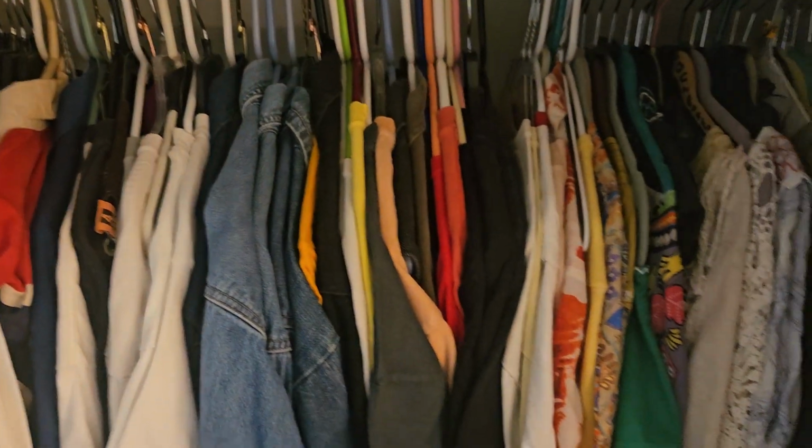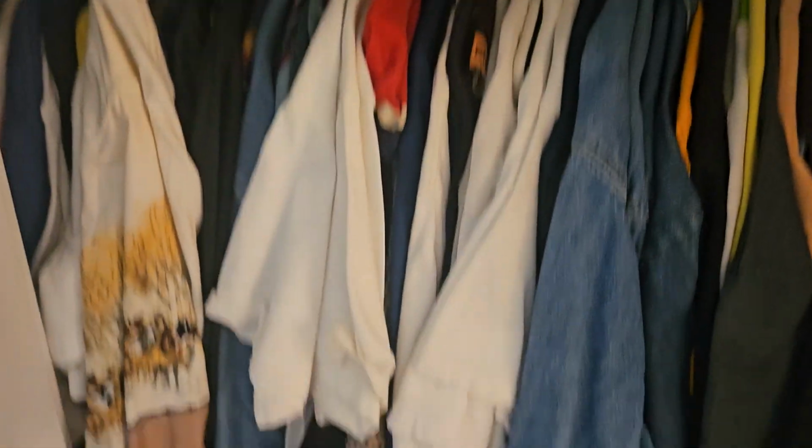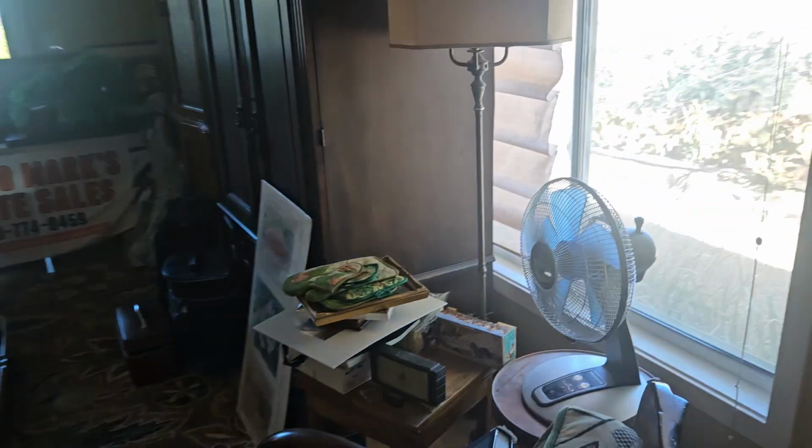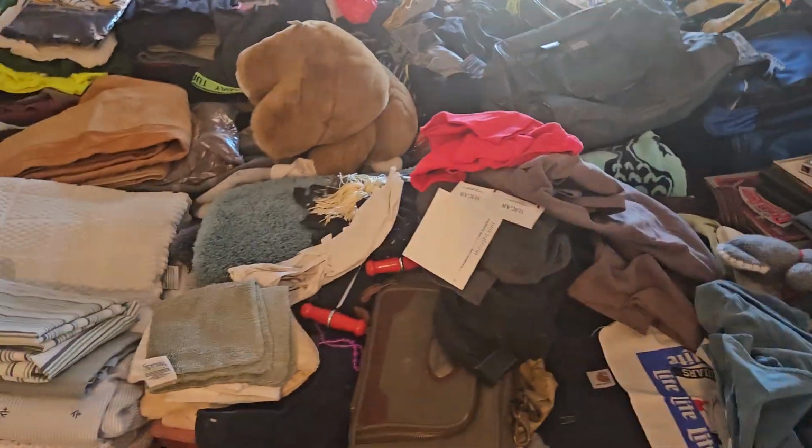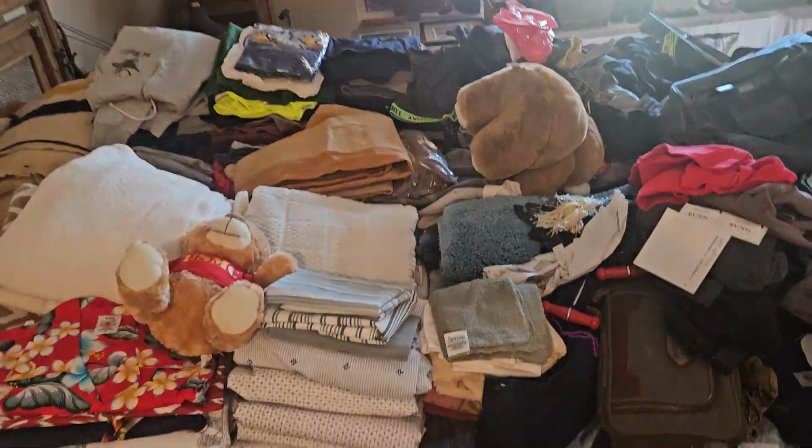So they're all over. Good clothing. Really a lot of good vintage clothing. This one, Levi's. Good stuff. Stuff at the bottom. There's a bathroom back there. More furniture. A lot of stuff over there. Vanessa's over there doing her thing. A lot of clothing on the bed. A lot of clothing. Hampton Bay.